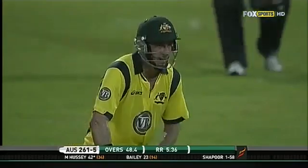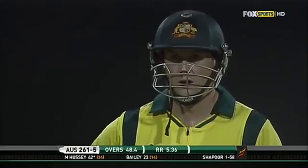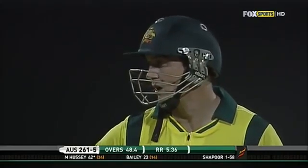Bailey was one of the few bright spots for Australia in their recent series in England. Leading run scorer for them in that series that they lost 4-0.